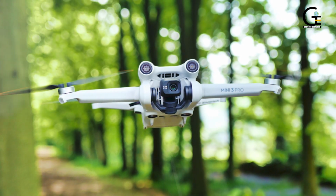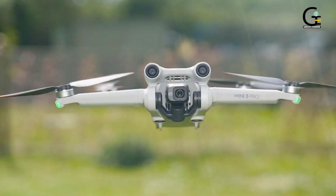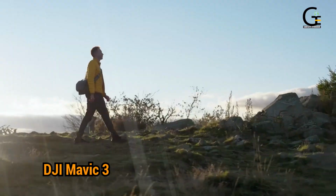While it remains a fine drone, it's worth bearing in mind that rumors about a possible DJI Mini 3 continue to swirl. 2. DJI Mavic 3.